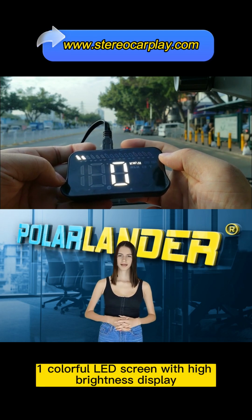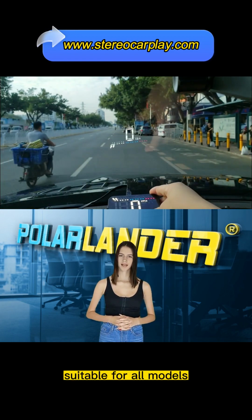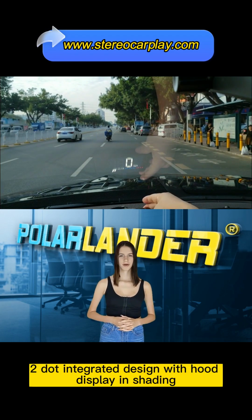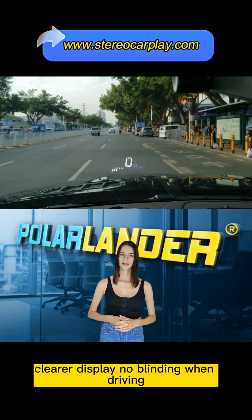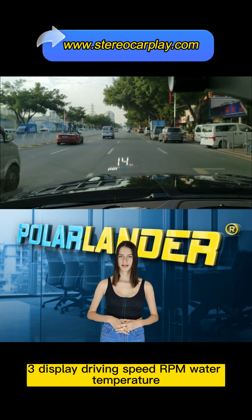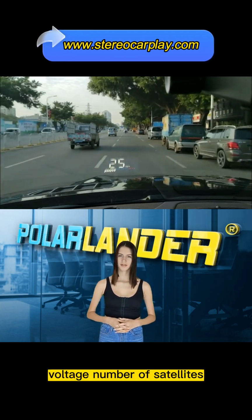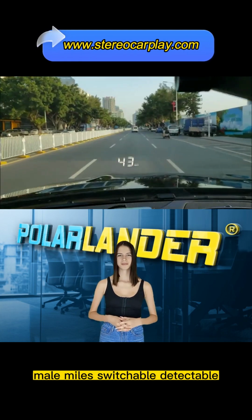1. Colorful LED screen with high brightness display, non-destructive installation, plug and play, suitable for all models. 2. Integrated design with HUD display and shading, clearer display, no blinding when driving. 3. Display driving speed, RPM, water temperature, voltage, number of satellites, automatic switch on and off, miles switchable, detectable.